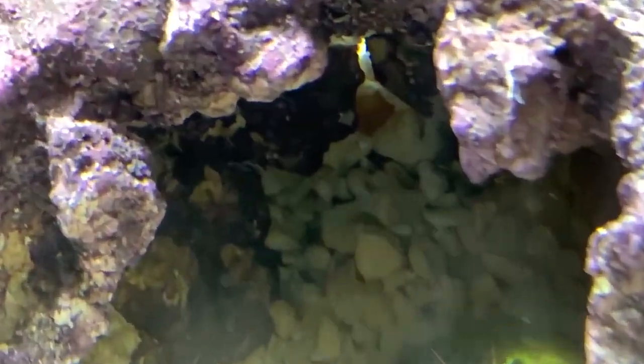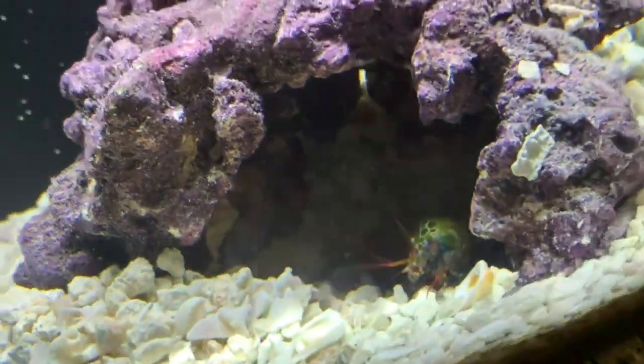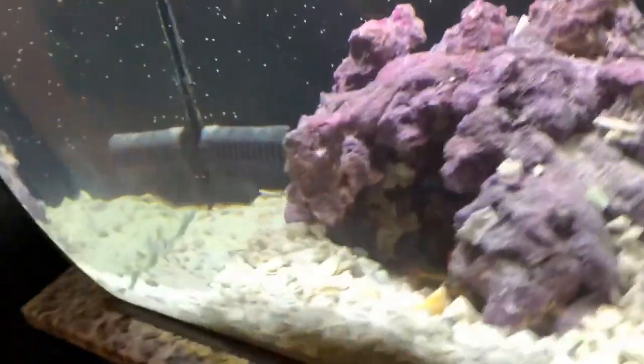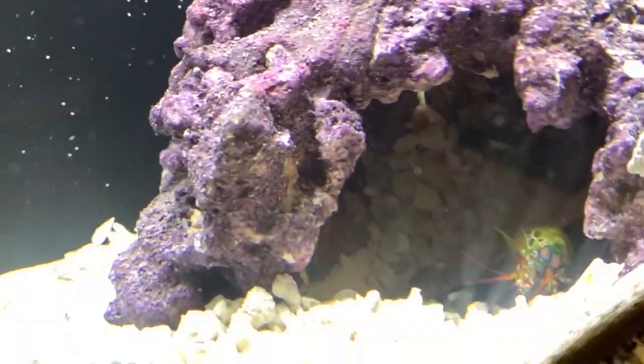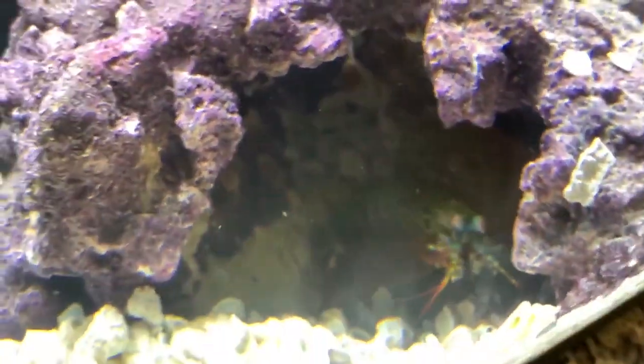Look, he even covered the back already. He covered the back completely. These guys are like little Bob the Builders. They're so smart. So I added a lot of rocks so he can kind of feel really safe, just like he is in the wild. So yeah, guys, he's 100% better, A-okay, living life.